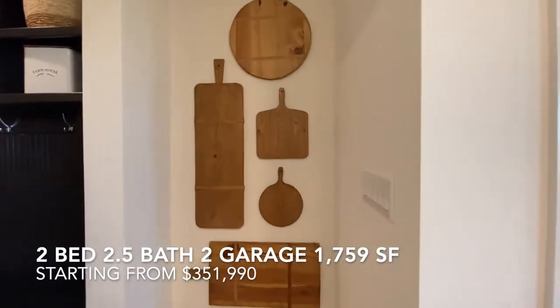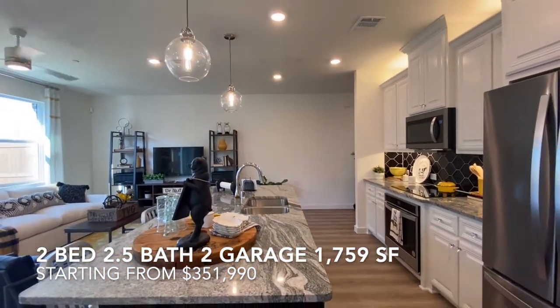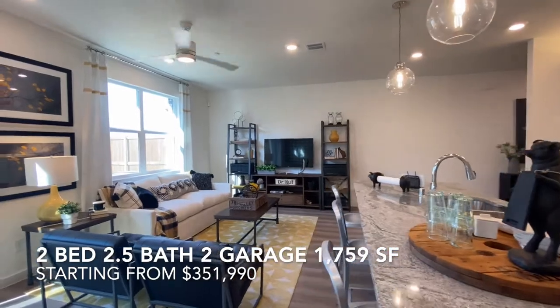This community falls under Wylie Independent School District with great schools. Please see links below in description for more information about the city of Wylie and Wylie ISD. Please take a look around.